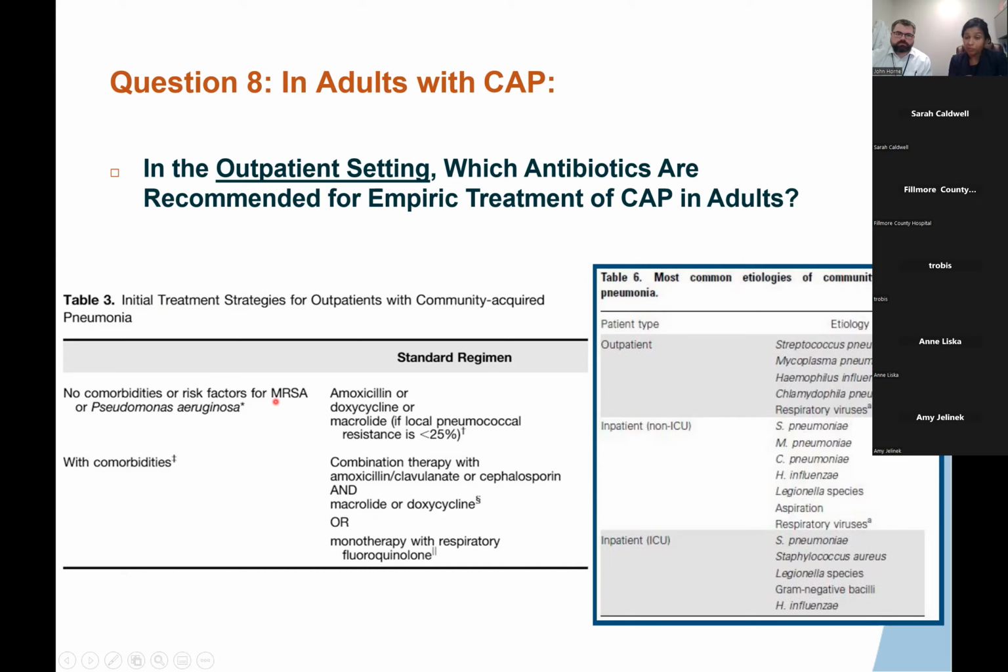It covers strep pneumo really well, because that's one of the big bugs in the outpatient setting. Or doxycycline. Doxycycline is not the best for strep pneumo, but it's okay. Or they say a macrolide. I stay away from macrolides. Macrolides are azithromycin. In many communities, for example in Nebraska, macrolides are over 45% resistant to strep pneumo.